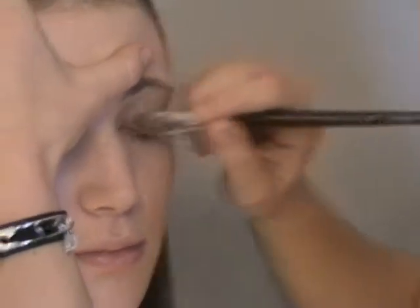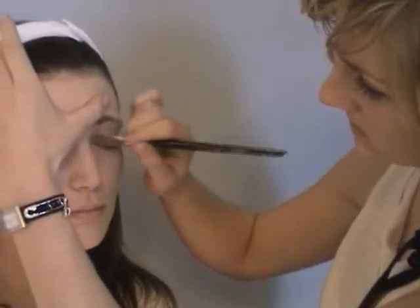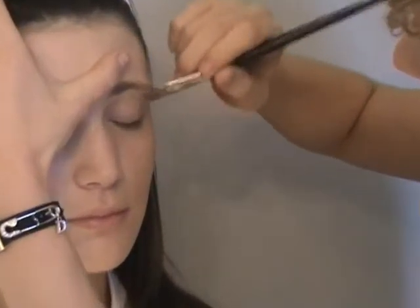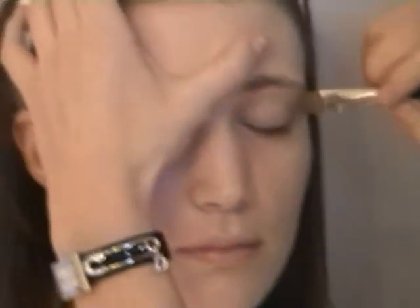So now we're moving on to the eyes. We're just going to do a really clean look, you probably won't even notice, which is totally natural, just to give a more even look. Because when she's going to an interview, she doesn't want to look as though she's dressed to impress, because she could give off the wrong idea altogether.